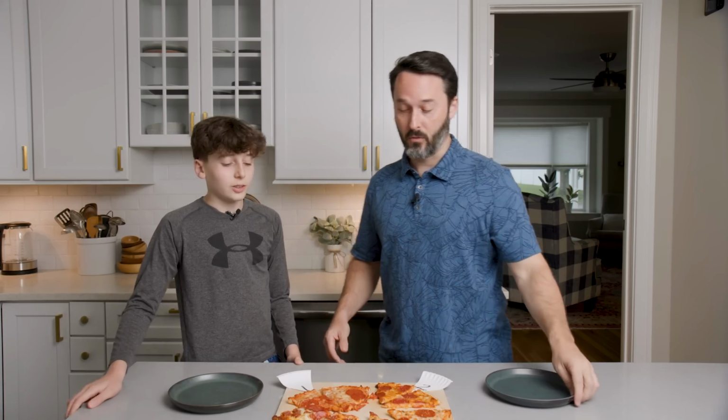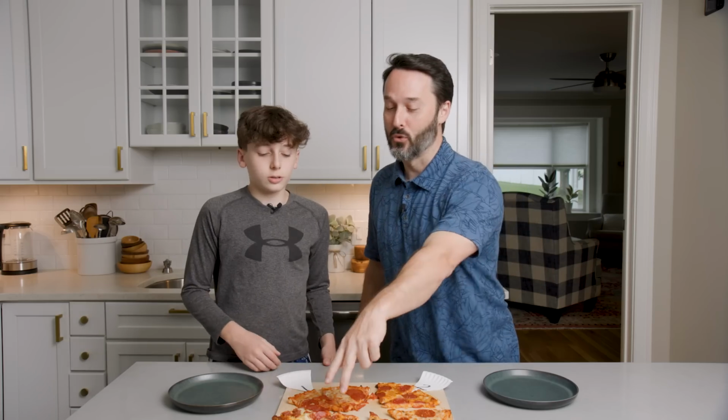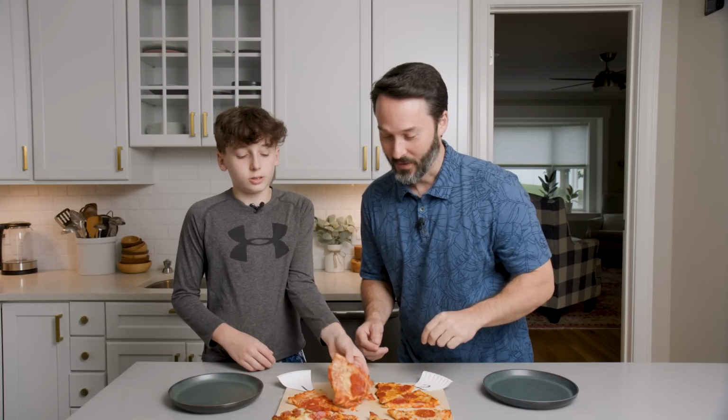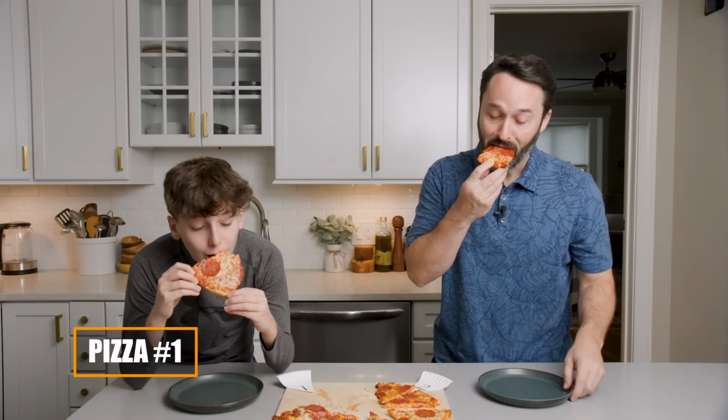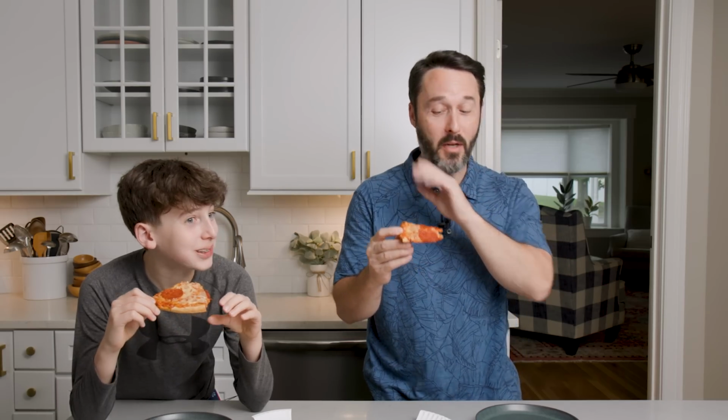James, let's try the first one. These two are like completely different, even though they're the same brand. My eyes are drawn to number 3 already, even though I don't know what it is. Guess I'll take this. Not letting you see my face.